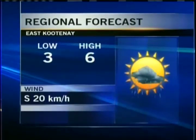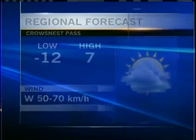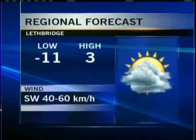That's cold. East Kootenay, you're looking at periods of rain tonight, 3 degrees for a low, fog very possible, and then tomorrow some morning leftover showers, but in the afternoon you should be seeing a sun and cloud mix. Crow's Nest Pass, mainly cloudy tonight, down to -12, 7 for a high tomorrow. Mainly cloudy skies, and your winds will be kicking in in the afternoon, so you should see a few rays of sunshine in the mix. Medicine Hat, mainly cloudy tonight, down to -9, mainly cloudy tomorrow, 2 degrees for a high. Your winds will be out of the southwest in the afternoon and even warmer in the ensuing days.